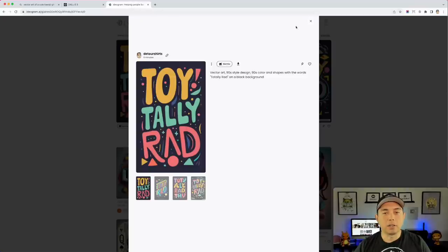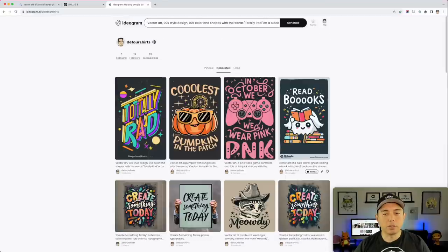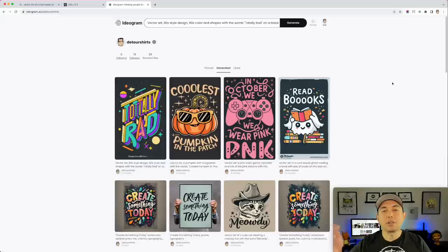And Ideogram as well, I don't think it had one that I liked by itself as far as going to win. So I think we had these, October read books. Yeah, none of these really by itself did. Or this Meowty, I think this was probably the closest one. I think this one might get a chance, at least in my opinion. The hat's kind of a weird thing right here. It didn't get the cowboy hat, like that area, but stylistically it's kind of cool. So let me know what you think.